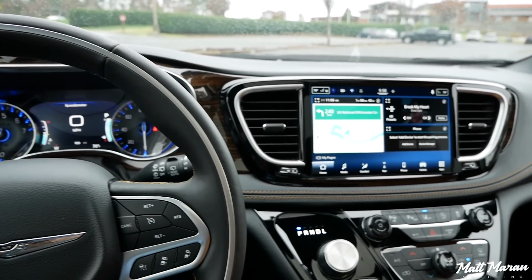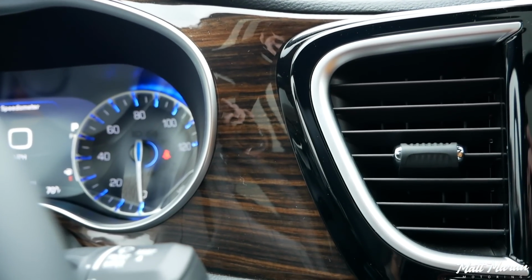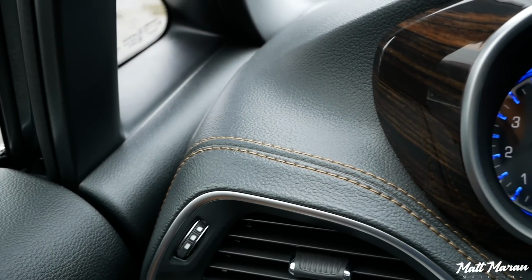Coming over to the side of the dashboard here, I just have to add first that I love the wood trim you have here around the instruments. It's not a lot, but it is really nice. You also see it on the doors here a little bit, and the caramel stitching again looks really great, and this is all pretty soft and plush.